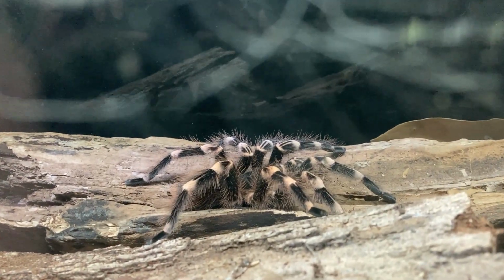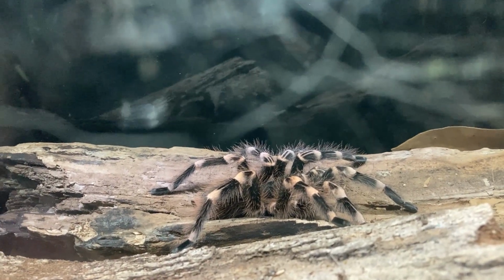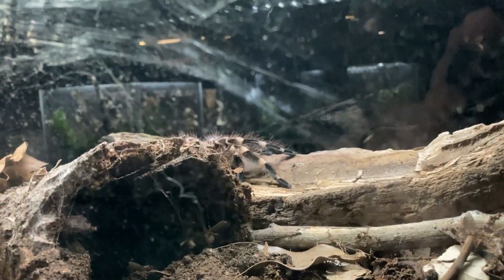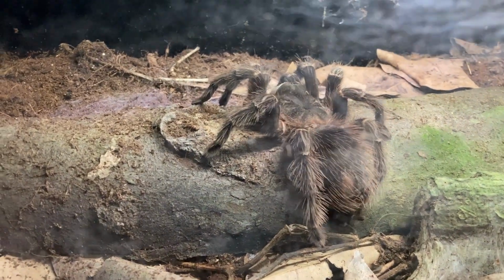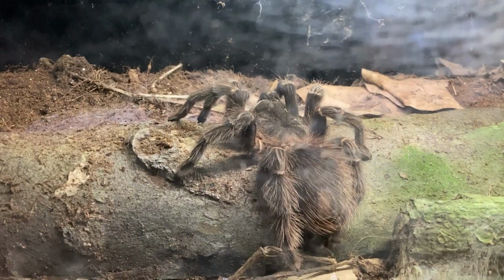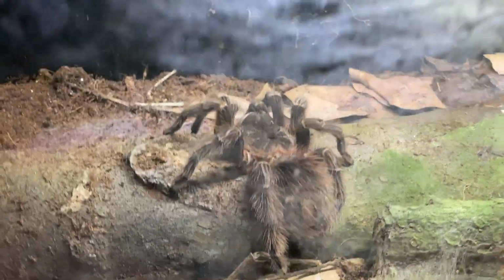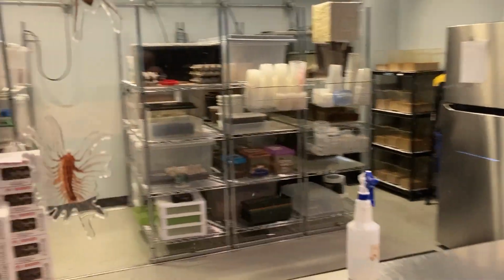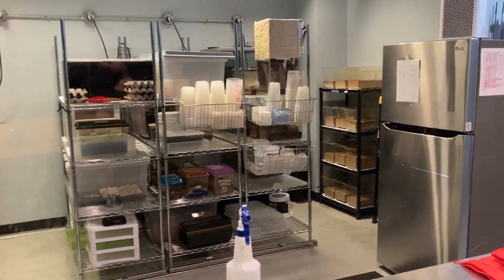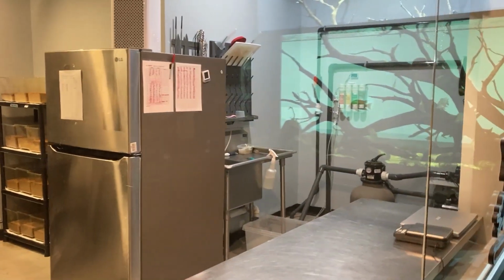Look at that thing. Brazilian white knee tarantula. Oh my gosh. I think that's the biggest spider I ever saw in my life. Wow. Nasty. Another one of the labs where I imagine they prepare a lot of the meals for the insects and animals.